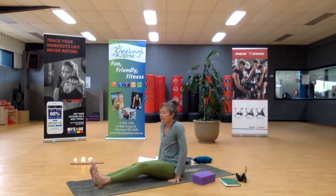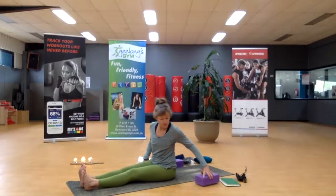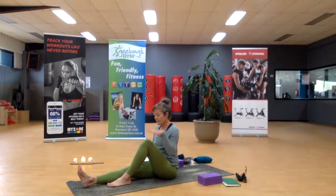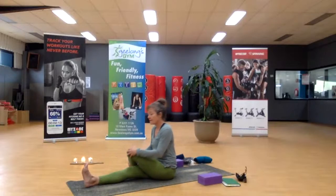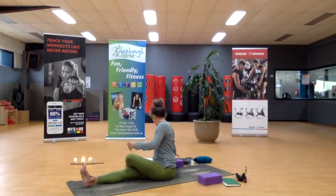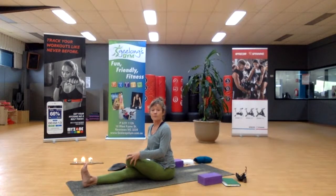Last week we did Gumbhakasana and Ekapadarasana on our back. But this time we're going to do it seated. So bend up, I'm doing my left leg, and just bring it over. This is the first option. You will need your strap or your towel. I'm just going to use a towel today because you probably will have one of those. That's option one.